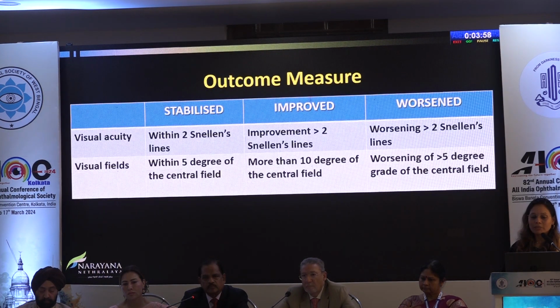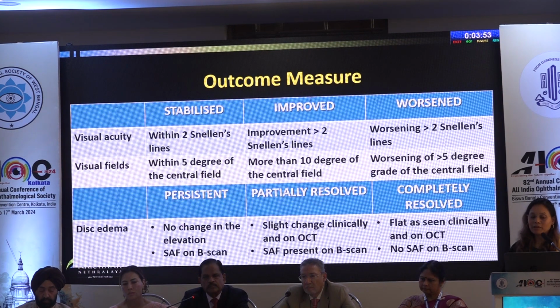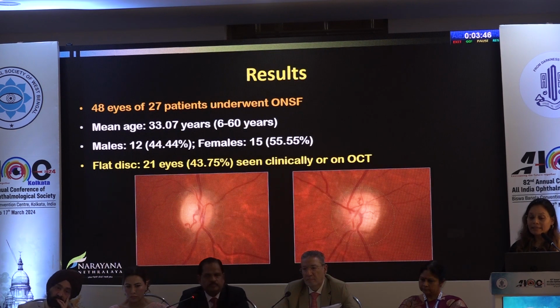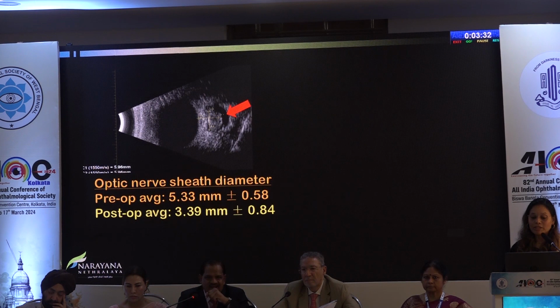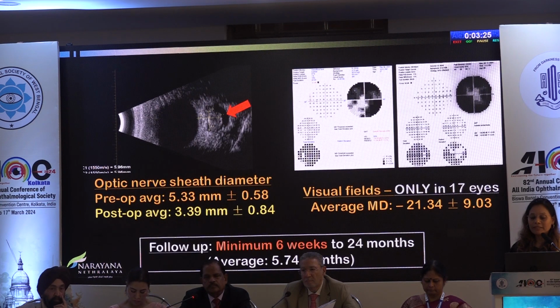We looked at the outcome measures in terms of the visual acuity, the visual field, improvement in the central field, and disc edema, whether it was persistent or completely resolved. These were the 48 eyes of 27 patients, and what we found out was that 21 eyes, that is 44%, had clinically flat discs seen on fundoscopy or on OCT. About 50% of them had raised ICP due to idiopathic intracranial hypertension. As you notice, all of them had enlarged optic nerve sheath, which resolved after surgery, and they had visual fields which were completely constricted, done only in 17 eyes, and we had a minimum 6 weeks follow-up.